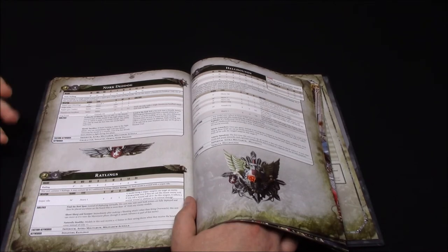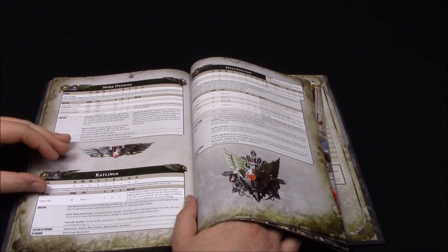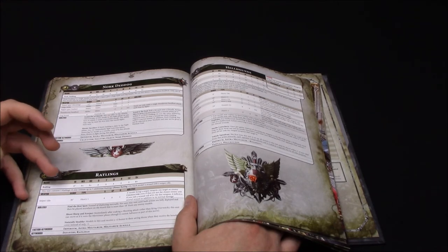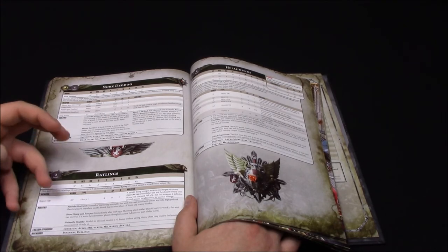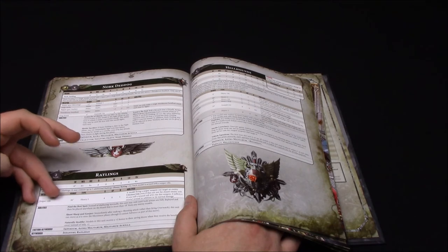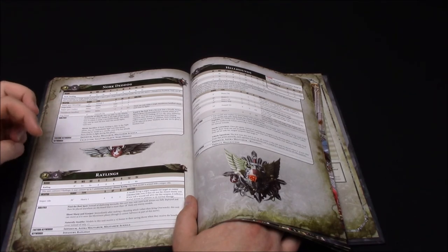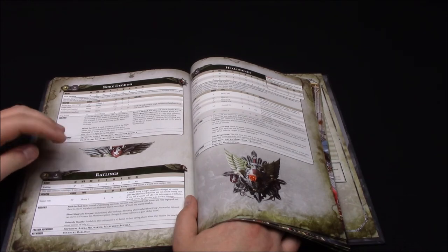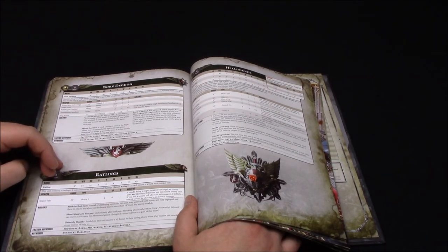Weapon, sniper rifle, that's what they're called. Usually an Imperial Guard sniper rifle would be called a long las, but Ratlings are not, technically speaking, a regiment from the Imperial Guard. They're just auxiliaries. So they're called sniper rifles: range 36, heavy 1, strength 4, AP 0, damage 1.